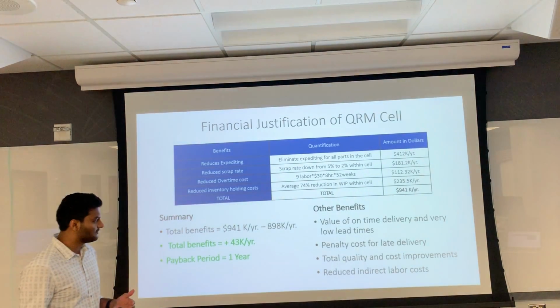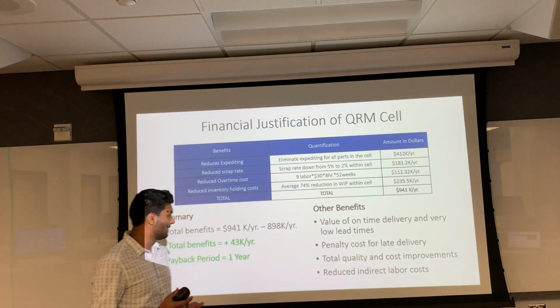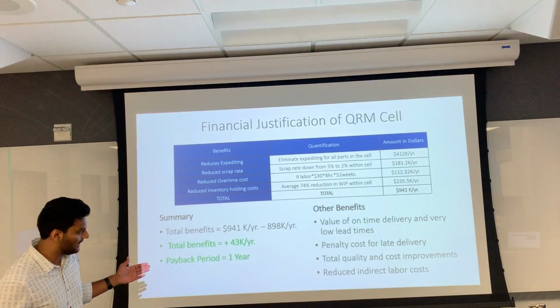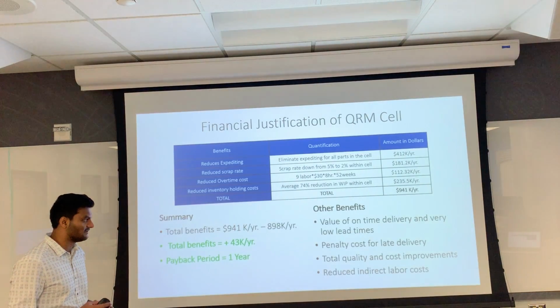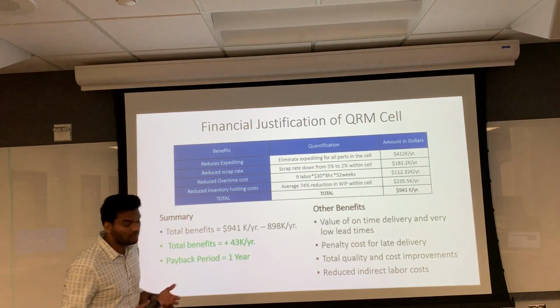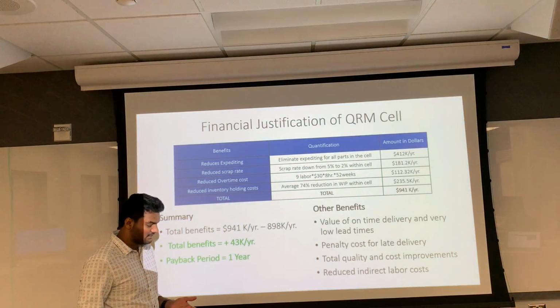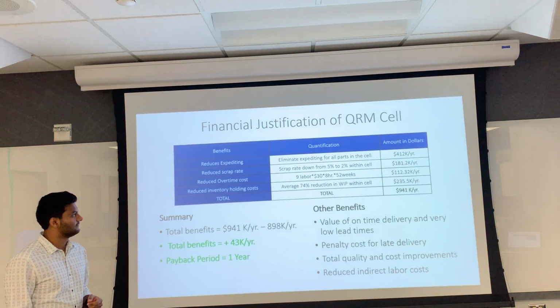The other benefits which are not quantifiable are the value of on-time delivery and very low lead times. As Hang mentioned, we reduced the MCT by about 81%, which gives us very low lead times and will give us an advantage in the business. The other benefit we weren't able to quantify is the penalty cost for late delivery. And as we have learned, QRM implementation also improves quality and cost.